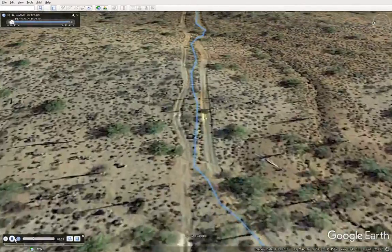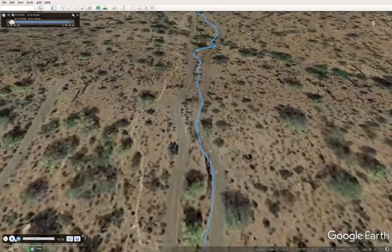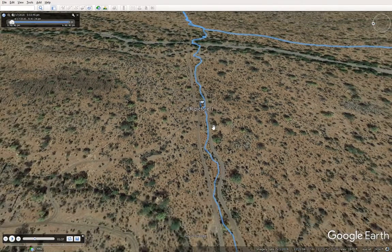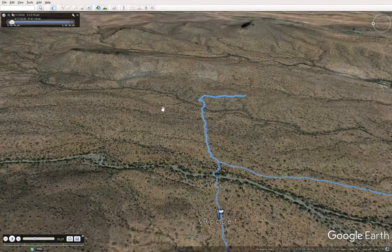This is okay. This is probably not the greatest road for biking, but it's okay for ATVs and stuff. And that's where I took the VR picture. Like I say, it was about 5 o'clock or so when I took that one. I went up here. I was planning, like I said, to go over to here.